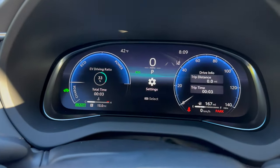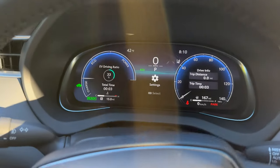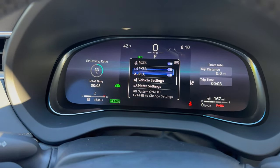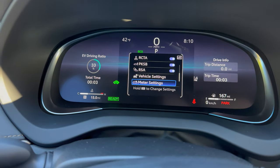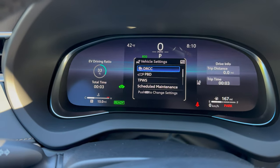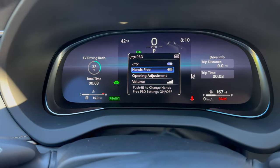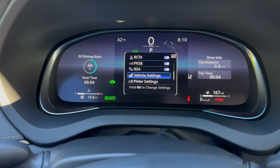That's right. This is 12.3-inch digital screen. You use this right here. Hold it down to get your settings, and then you can go between the middle panel, the left panel, the right panel, vehicle settings. That's where you hold that OK button down on the steering wheel, dynamic radar cruise control, power back door. Do you want it on or off? Do you want it hands-free? That's the kick. Hands-free, when it says hands-free, that means kick.